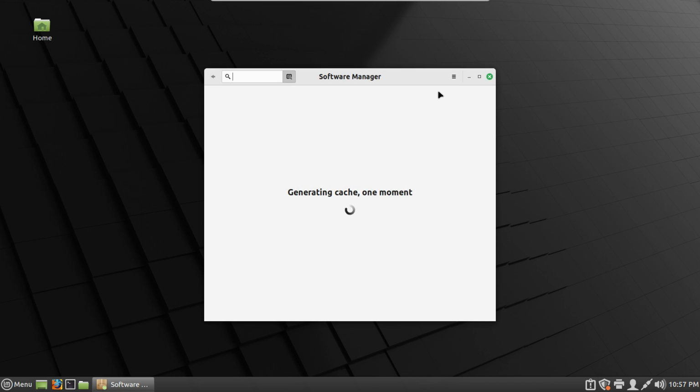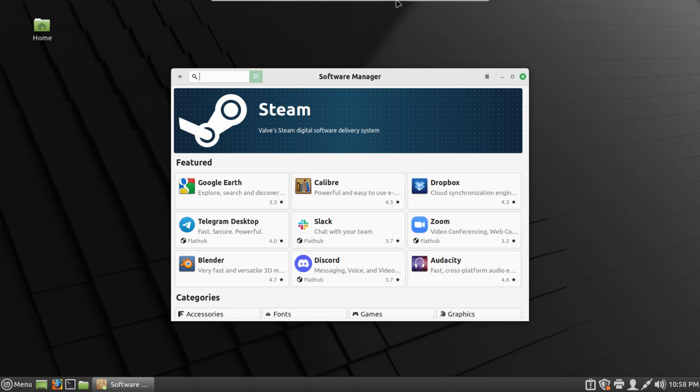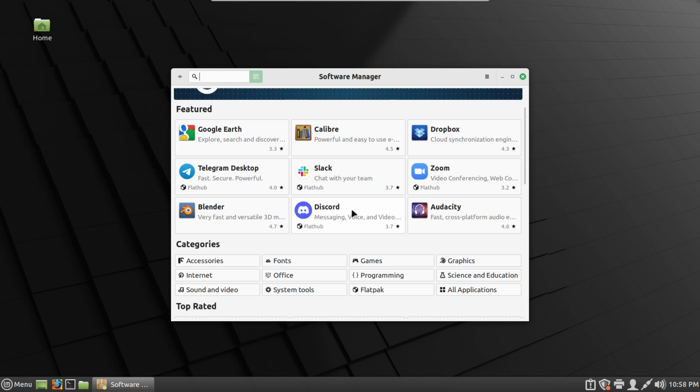Because that's an important application. And they say it had a UI lift. Facelift. Lift, UI. User interface. Generating cache. One moment, please. Okay. Well, that's pretty cool. I kind of like that. It's not so far off from the one they used to have.